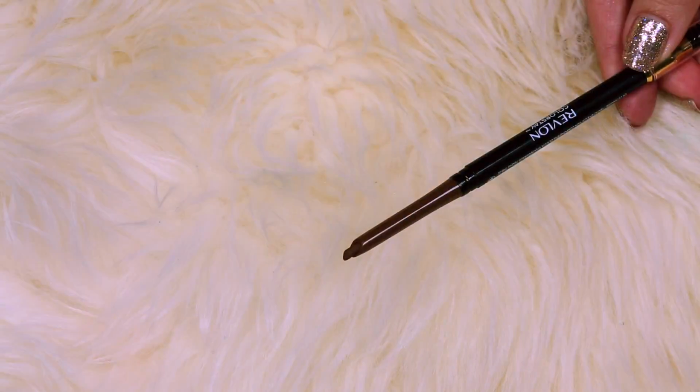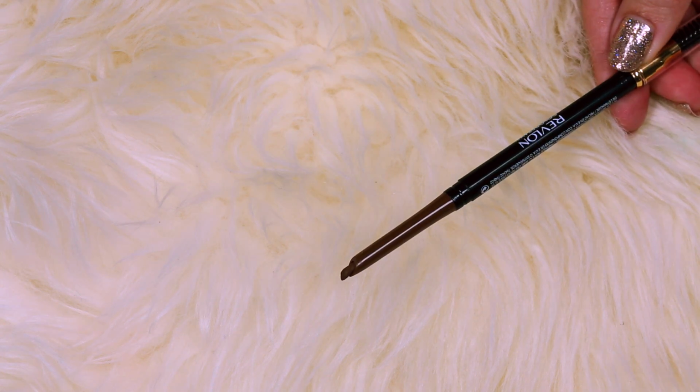I know it is such a hard thing to find good brow pencils at the drugstore. It's a struggle. There aren't that many of them, but this looks really promising because it has an angled, teeny tiny, precise tip. It says it's waterproof, 24-hour wear. And I have the shade soft brown and dark brown. Oh, wow. Okay, so this is like a Brow Wiz type tip, but it has a little bit of a slant to it, which is kind of cool.